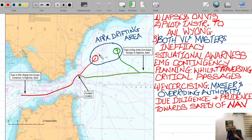The master of the ANL Wyong would have said, okay, fine. He would go more northeast, stop the engines over there, notify the pilot, notify the VTS, and say, whenever it is, give me one or two hours notice, I'll be there to make a rendezvous at the pilot boarding grounds. The King Arthur master would also have done the same thing. When he realized there was a delay with the boat for a few hours, he would have done the same. They would be well clear of this shipping traffic area.